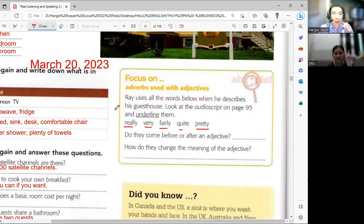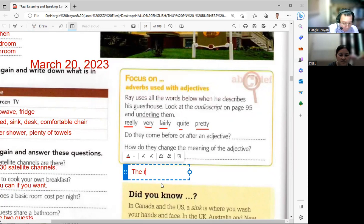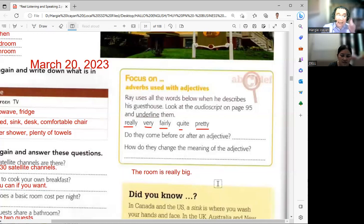But actually, we can also say it like this. For example, the room is really big. The word really in here is an adverb now, and the word big is an adjective. Therefore, an adverb comes before an adjective, because an adverb describes an adjective.